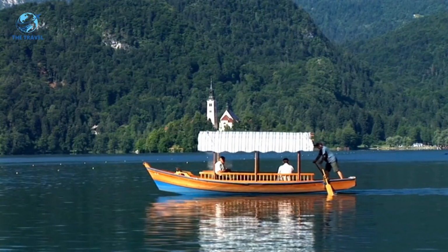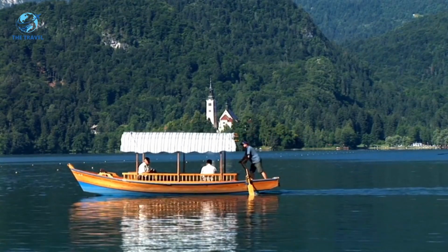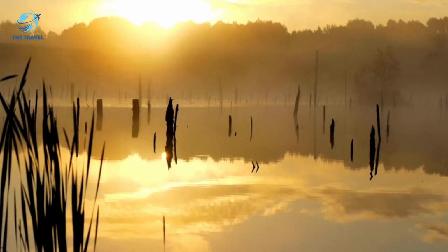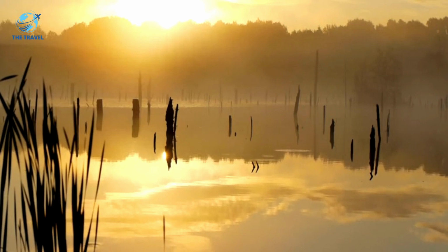66. Row to Bled Island at sunrise. Beat the tourist crowds and rent a rowboat early in the morning. The sunrise reflections on the still lake, the mist on the water, and the peaceful silence make this one of the most magical moments you can have at Bled.